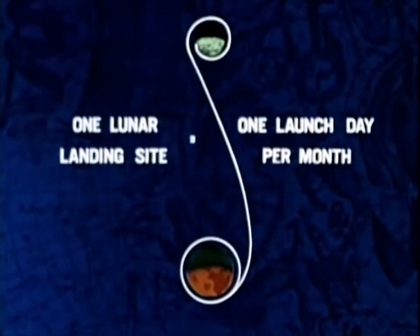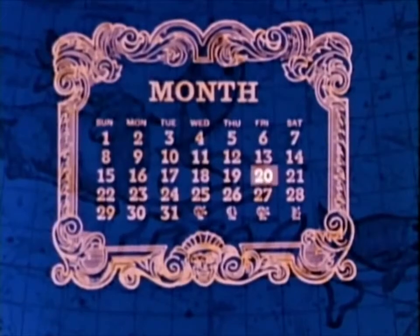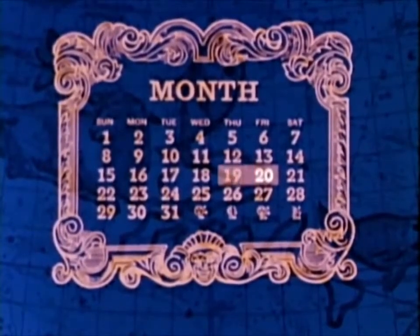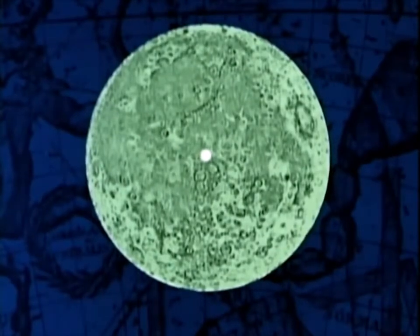Since a free return trajectory has been chosen for safety reasons, and transit time on this type of trajectory has only a very small variation, the time of travel from Earth launch to lunar landing is relatively fixed. This means that only one day per lunar month is suitable for launching the mission. That is, if you must land on this day, since it takes approximately 3 days to get there, you must launch on this day. In order to provide multiple launch opportunities, multiple landing sites must be available, one additional landing site for each additional launch opportunity.